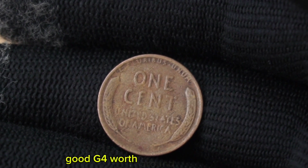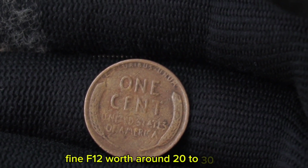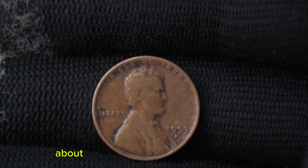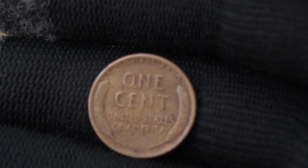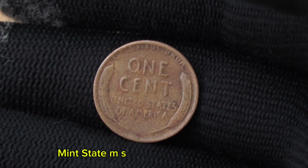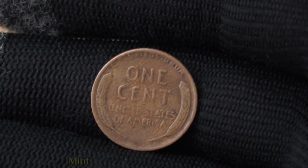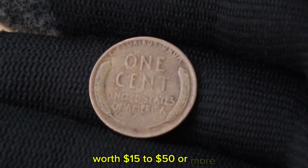Good G4 worth around 10 to 15 cents. Fine F12 worth around 20 to 30 cents. Extremely Fine EF40 worth around 50 cents to $1. About Uncirculated AU50 worth around $1 to $2. Mint State MS63 worth around $5 to $10. Mint State MS65 and above worth $15 to $50 or more.